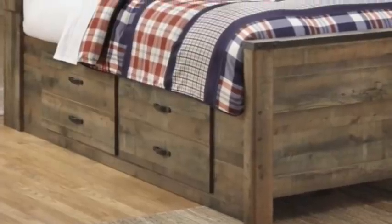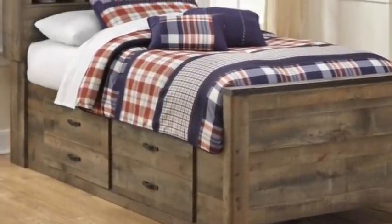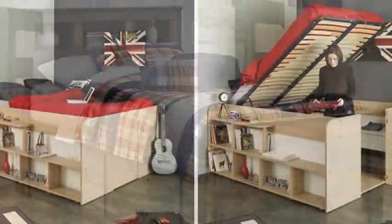You can also look at buying furniture where, instead of your frame and all that, you basically have a set of drawers that your mattress sits on top of.